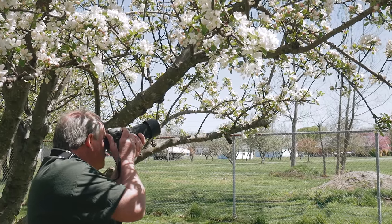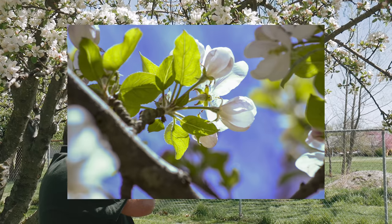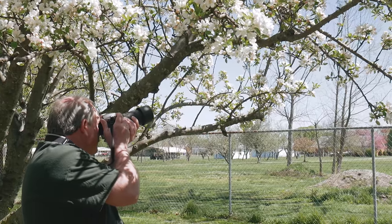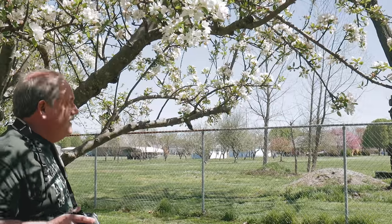Another one up there. This one gives me some sky, blue sky background. So I like that. I've got a bloom that's completely open, one that's partially open, and one that's still a tight bud. So I like that shot right there. I'm up in the middle of the tree, shooting back out towards the outside in the light.